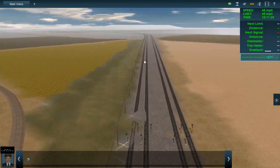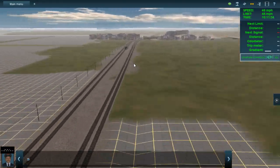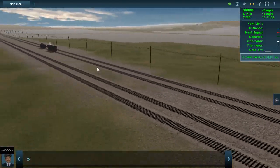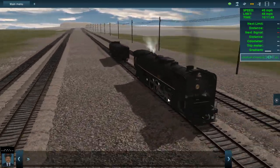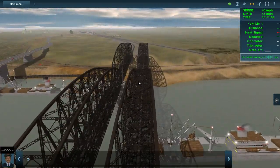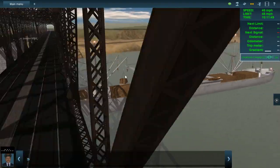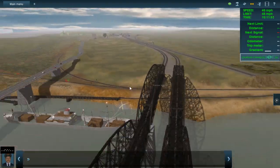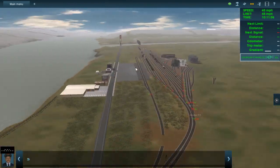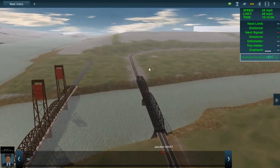But the fact of the matter is, we build these routes for ourselves first and foremost. And whatever you decide to have in this world of yours is what you can have. This is a game about building a railroad, about doing what you want. The ship is sinking. About not worrying about realism at all. So that isn't necessary, but whatever.